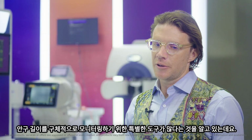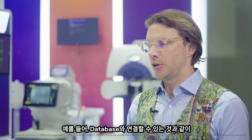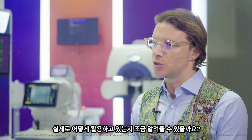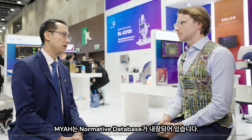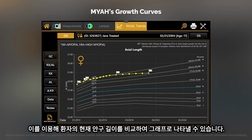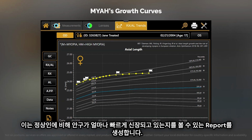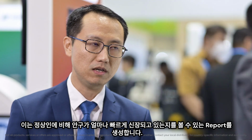So I know there are a lot of special tools for specifically monitoring axial length. For instance, you can connect to the database. Tell us a little bit about how you use those tools in your practice. MYAH also has a feature of a built-in normative database, and they are able to plot the patient's current axial length against the population. That generates a report that I can see how fast is the eyeball elongating compared to the normal individual.